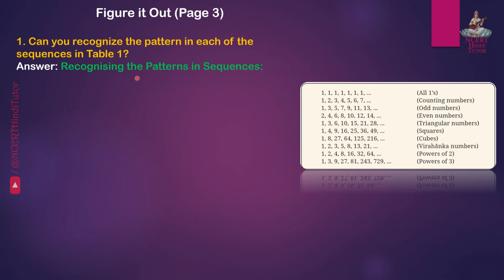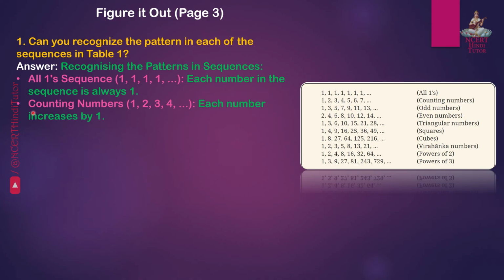Answer. Recognizing the patterns in sequences. All ones sequence 1 1 1 1. Each number in the sequence is always 1. Second, counting numbers 1 2 3 4. Each number increases by 1. Third, odd numbers 1 3 5 7. Each number increases by 2 starting from 1.